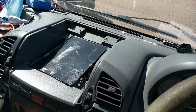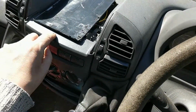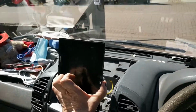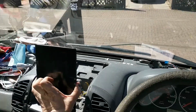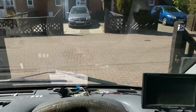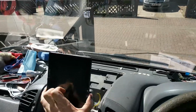Well, that video stopped a bit quick then, but my phone went off, so yeah, I'm back. The other thought I did have was maybe to hinge this here and just tilt that way, but then I'm getting quite a bit of height on it now. It's not affecting visibility. There's the wipers and the bottom of the windscreen, and from where I am, that's not so bad. It's not going to do much, and if I need to see over, I can do that.